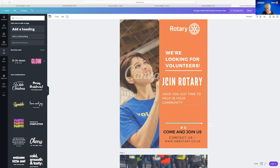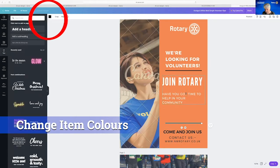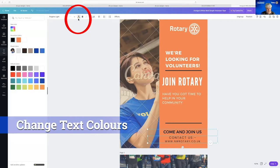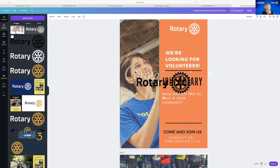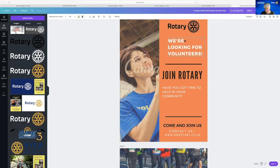And actually, because I think I want to change the color of these lines, I'm going to go up here, and that one is going to become black, and that one is going to become black, you can see. And I think that writing there, we'll put that to white. See, there's the colour of the writing. And we'll make that black. Join Rotary. And I think because we're going for a black and white theme, I'm actually going to take the black Rotary in there now. I'll put that at the top and delete that one out. So we've got a bit of a theme going on.